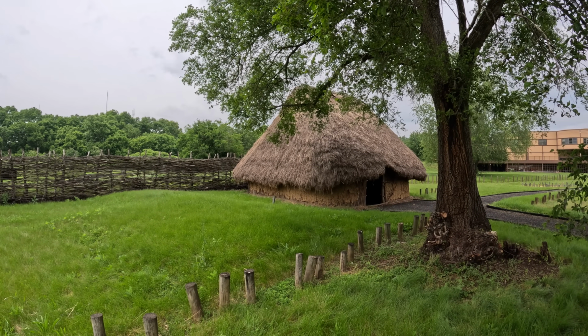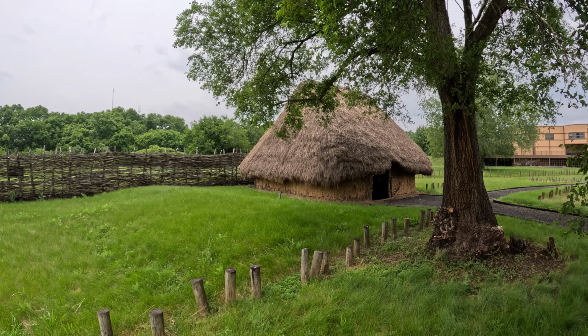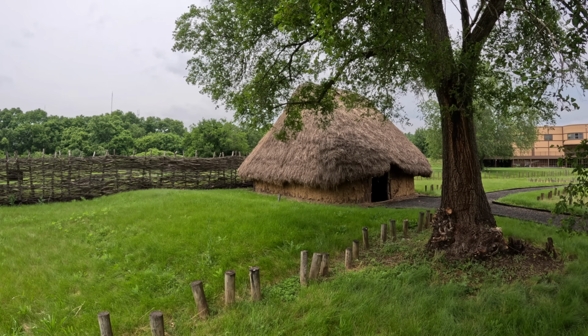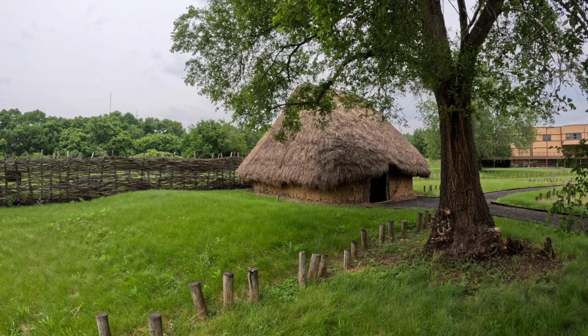Standing here, it's easy to forget that we're just minutes from a large city, but SunWatch gives us a glimpse into a world long gone that was almost forgotten. So that's our look at Fort Ancient and the mostly unrelated Fort Ancient culture.